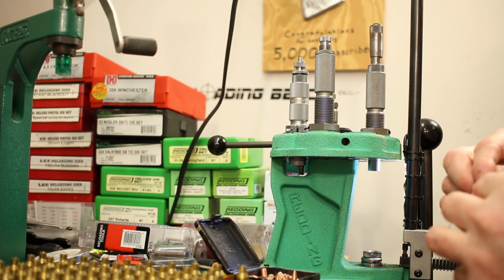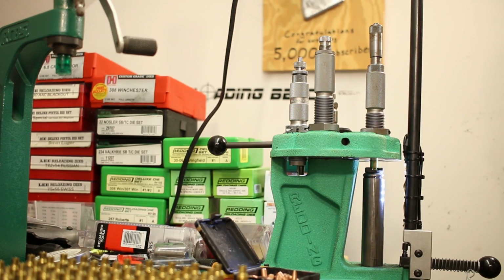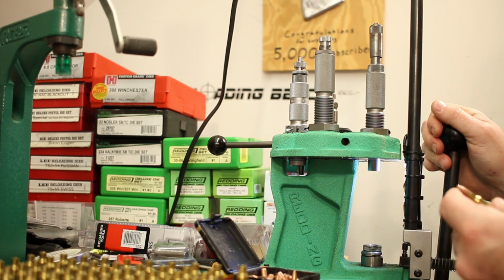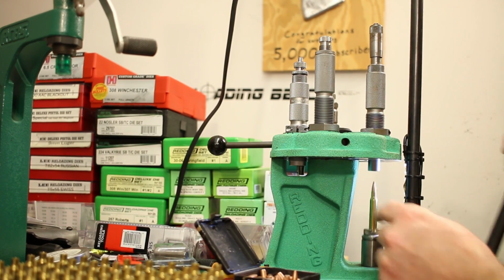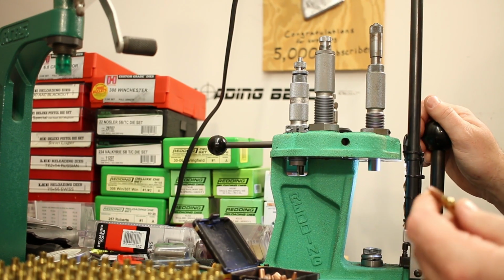So that's really it, folks. These are easy seating bullets. They've been easy to work with across all the different calibers we've tried. Haven't had any problems whatsoever. So let's call this good enough and go ahead and get out to the range.